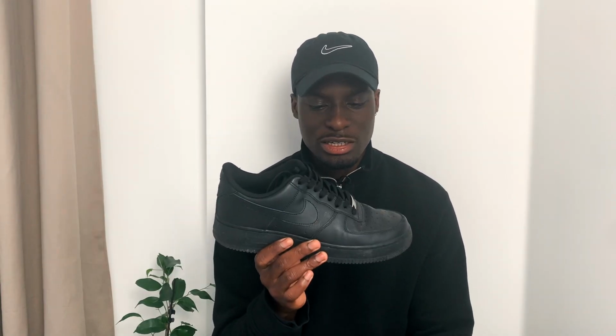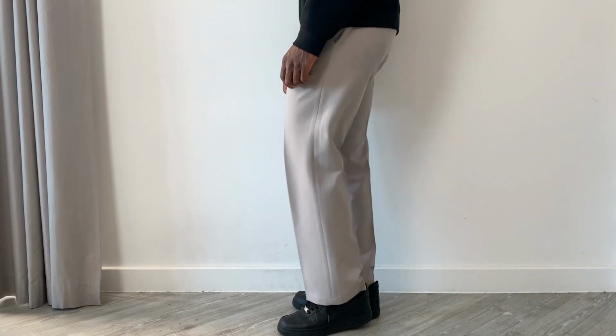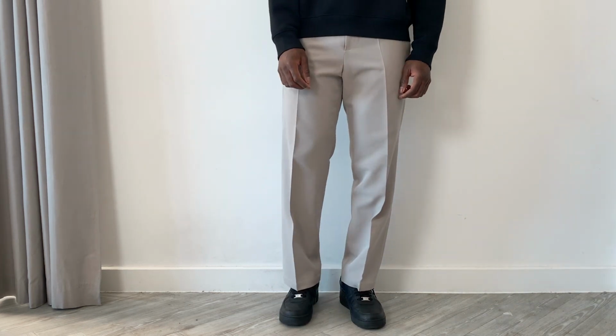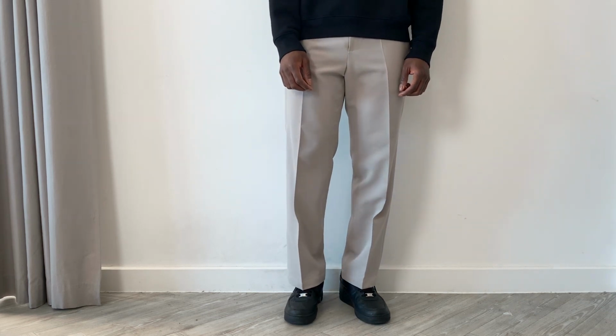I don't even know if I'll call these my beaters, because I get a good amount of wear out of these, but I guess I kind of would, because I wear them to the club mainly, or if I'm going out, or if I don't want to mess up my trainers. Especially right now for the autumn winter time where it's raining a lot, these are a good trainer, leather, comfy. I got these in a size 8 because Air Forces just run notoriously quite big.